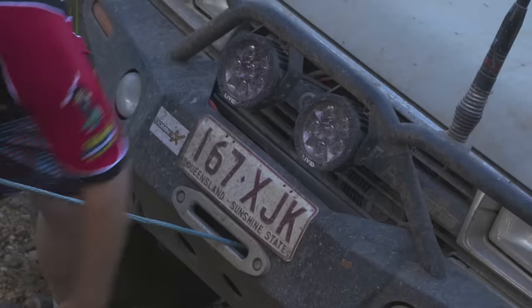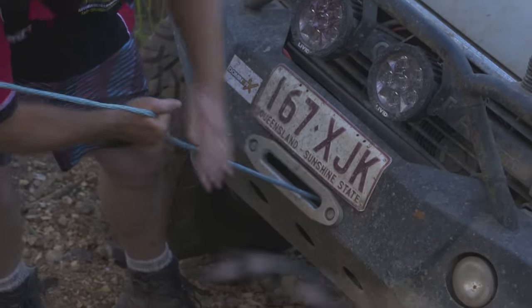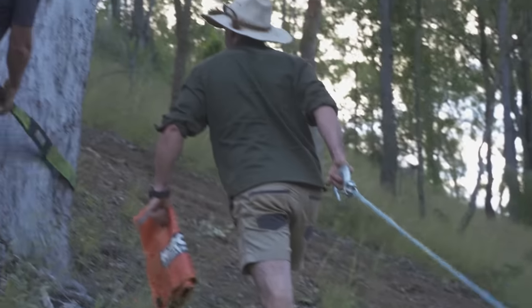You know that angle's steep when Shauno keeps conking out and he's continually restarting the vehicle. This could be a real problem for Shauno. He's concerned about rolling backwards, and rightly so.